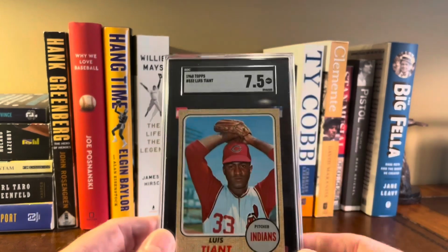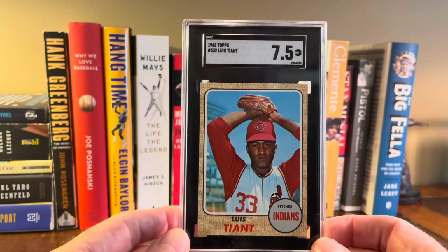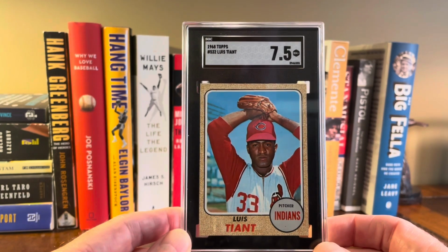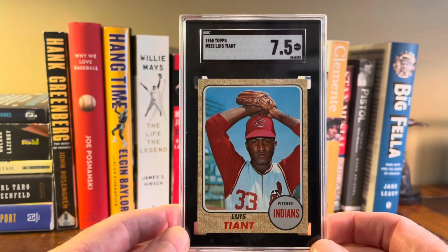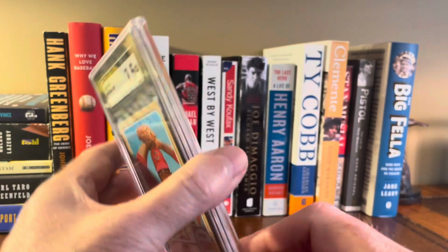I remember when this card was on eBay, for whatever reason, I just couldn't stop staring at it. It just kind of called out to me, this 68 Luis Tiant. I think Tiant has a case for the Hall of Fame. I think he was a great pitcher. And we've got Tiant in a 7.5.